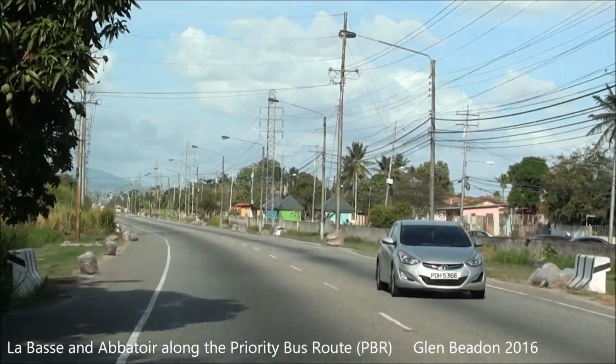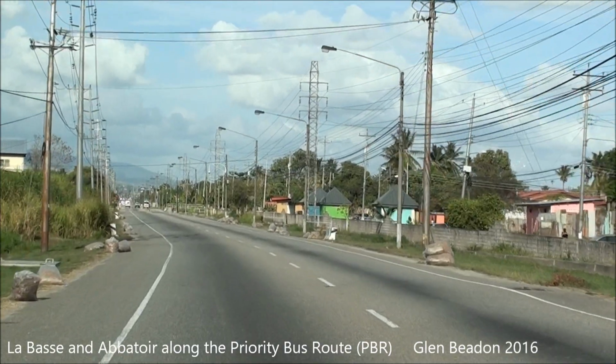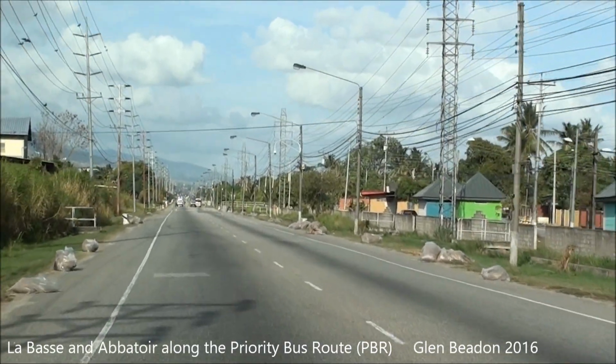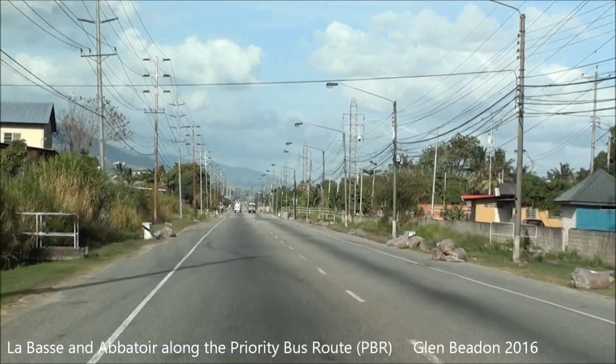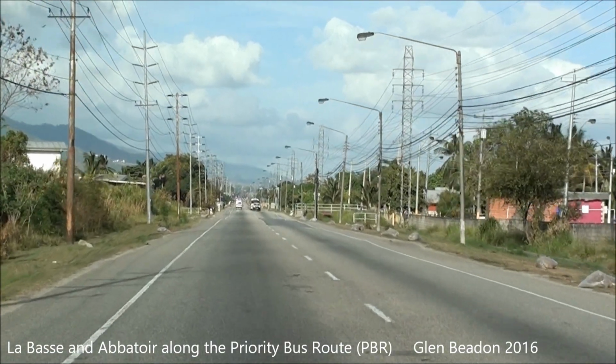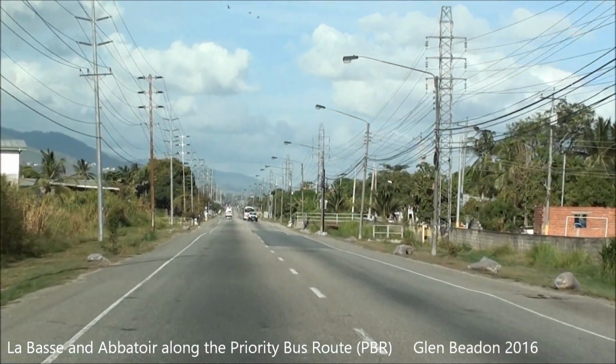This whole area was swamp in 1876 when they were building the railway, and they decided upon the straightest route to Arima, which included this area through the swamp. They were going to go along the Eastern Main Road, but they decided to go in a more direct route across the swamp.